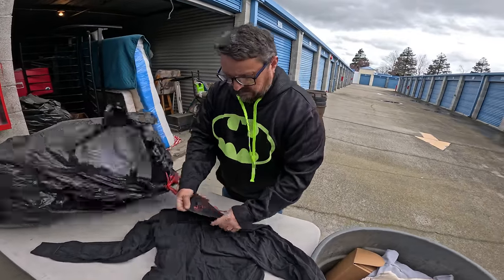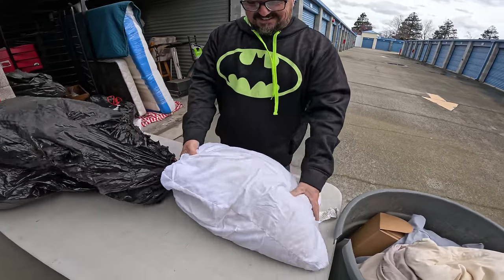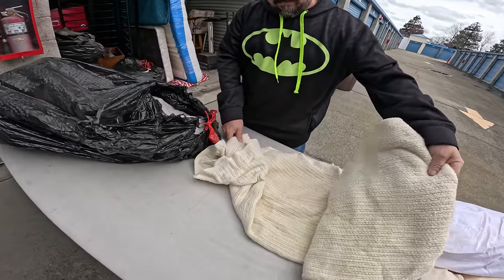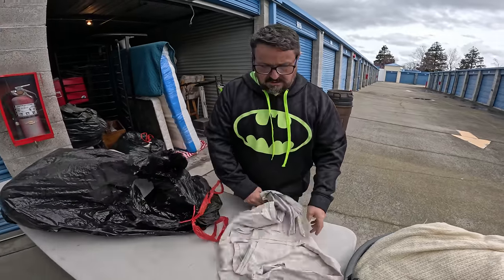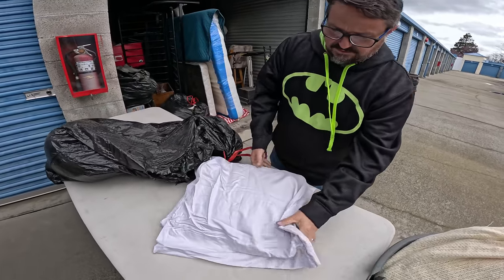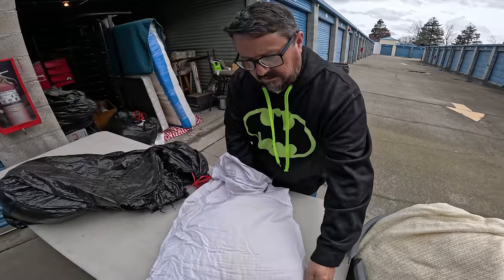All right, off to the next one. Another stained-up pillow. Those are probably going to go back in the garbage bag. Some nice sheets. There's a lot of pillows in this bag. It's pillow heavy. Whoa, that is a heavy pillow. Is there something in there? Of course. No pillow would be complete without stains.